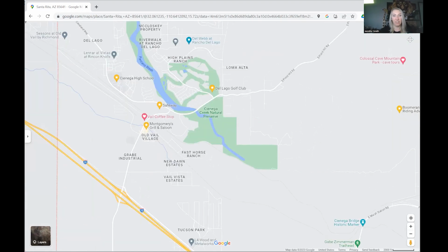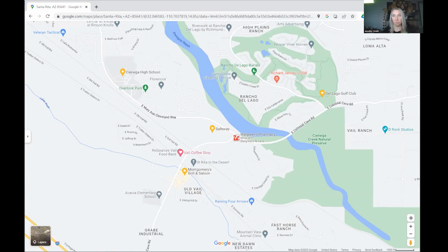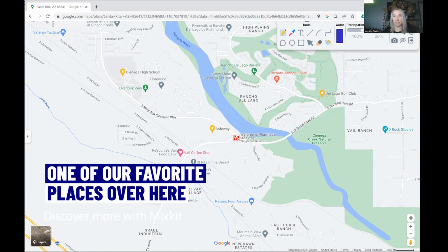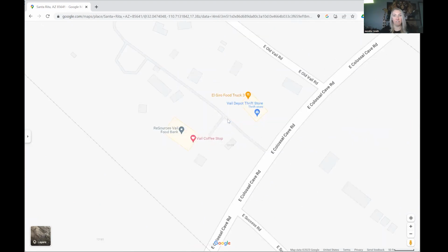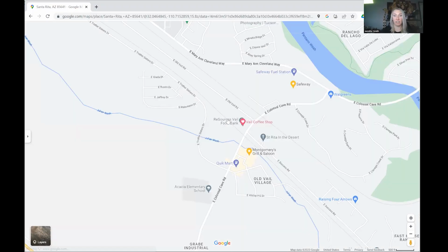And then let's talk about some of the other amenities and some of the schools while we're here. This is all newer to the area, just been built in the last couple years, where we now have a Safeway, Chase Bank, Walgreens, McDonald's, Taco Bell, dentist, barber. Pretty much anything that you could need within close range, you're going to be within 5 to 10 minutes if you're in Vail. One of our favorite places over here between the railroad tracks is Vail Coffee Stop. So we'll try to stop in there and get some coffee. Over there, you'll have the Vail Thrift Store and the Community Food Bank. It's a neat little place to check out. A lot of historic buildings right there.